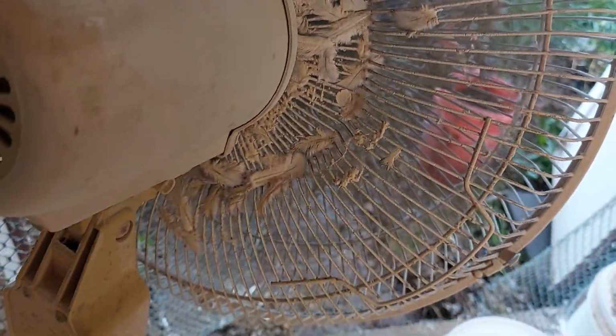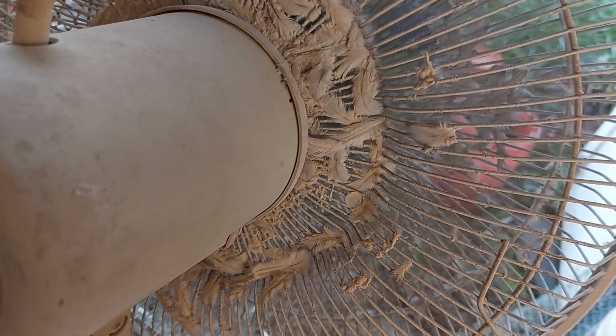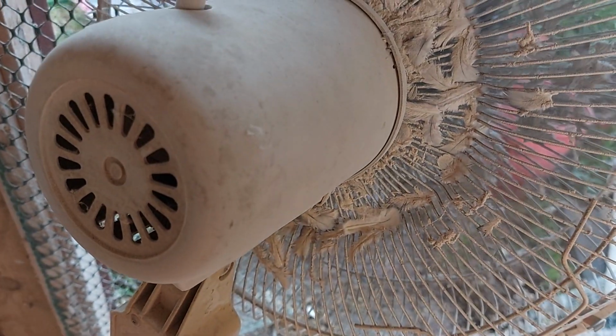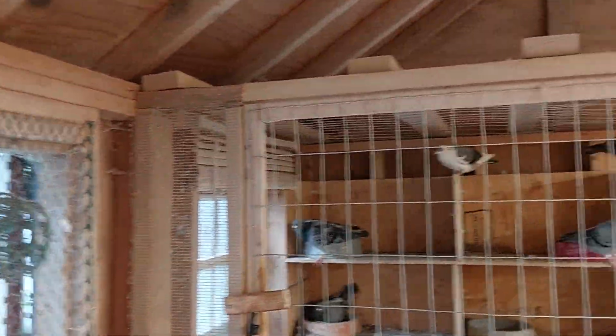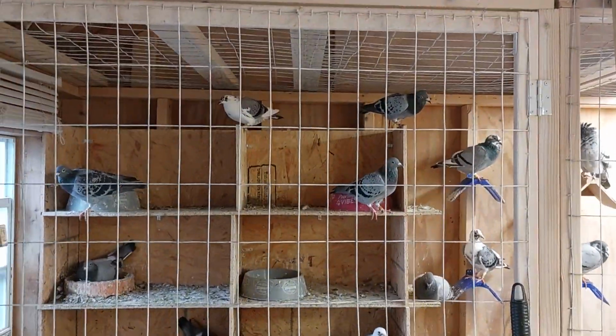This is the back of my fan. I clean this out regularly. The dust will actually choke the fans up if you don't stop, beat it out, and clean it regularly. By the way, forgive the mess outside. I've been moving everything.